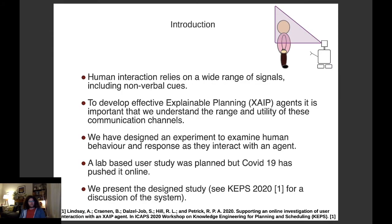So the idea in this work was to conduct a user study where we examine the human participants in interaction. And the idea was that it was going to be lab-based, but it's now going to be a website. And if you're interested in the website or the system side, then check out the KEPS paper.